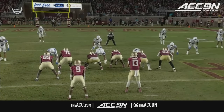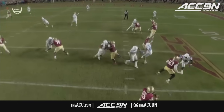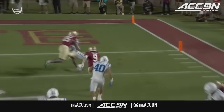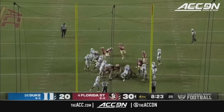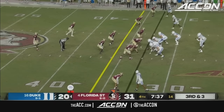Piling up pressure, you start making yourself a bit vulnerable in the screen game. Look at the linemen get out in front. How about 75, Keandre Jones, the big tight end. Talking about being downfield 25, 30, 35 yards, leading the way for Toafili into the end zone. When he goes out, there's going to obviously be a big drop-off.